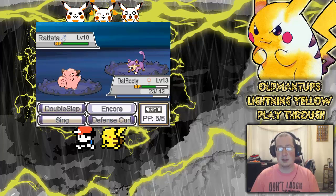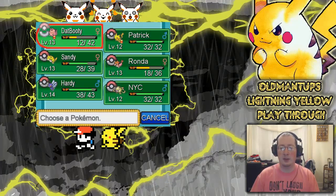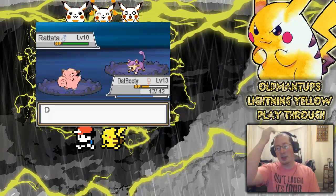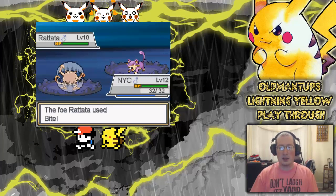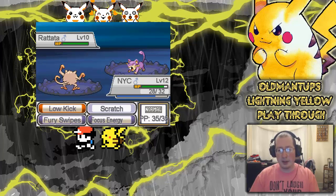So let's... It's gonna bite. That's not fun. We are gonna get the Encore off, though. So let's... What can we switch into? It's gonna be biting. Let's switch into MIC, because MIC is gonna resist it. Then we got the super effective Low Kick, which is probably gonna do 10 damage, because Rattata weighs about half an ounce. So Rattata weighs a nickel bag.